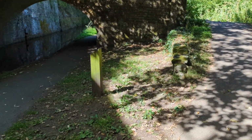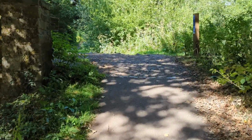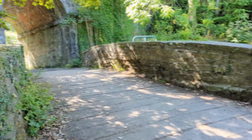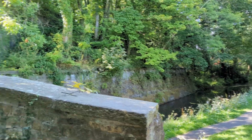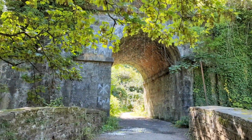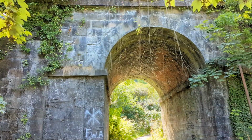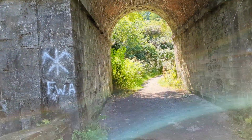So we walk up here and we go over the footbridge over the canal. You'll see what I'm talking about. How about this? Canal, path, railway, triple decker, all in the same place. And the nice thing about this is, yes, you can get up to all three.